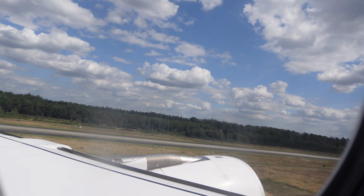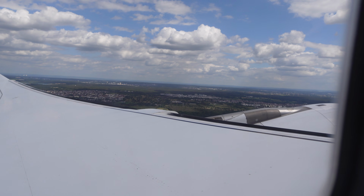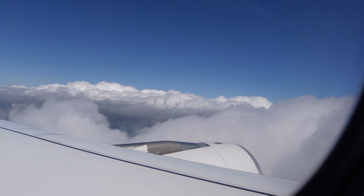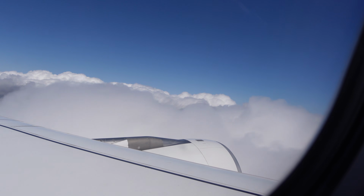It was a beautiful day as we eventually took to the summer skies above Frankfurt. Should say, if you are looking to connect through, I would leave minimum 90 or so minutes. It is an absolutely massive airport, but quite a nice one, packed full of an awful lot of facilities.